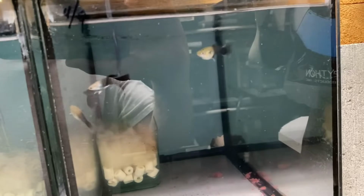Some of my half black purples I set up the other day. You can see I set up my breeders quite young. These are barely 4 months old. These males, I know they look small, but they grow immense tails. Really big caudals.